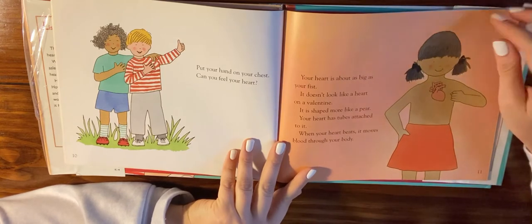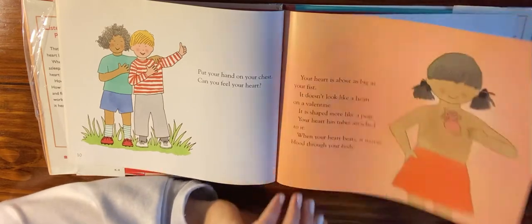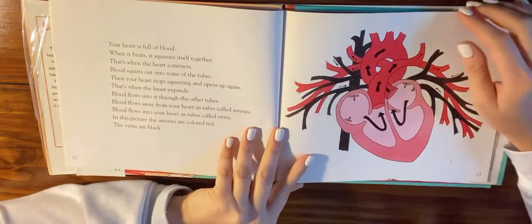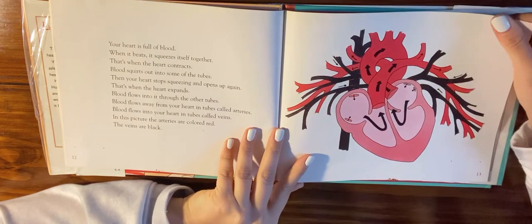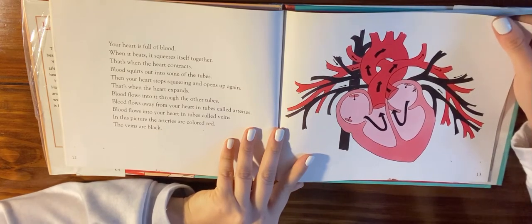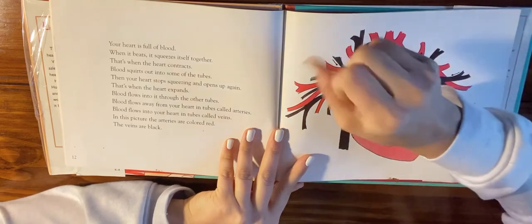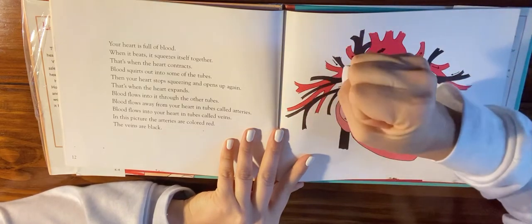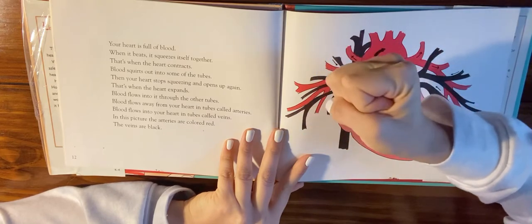Your heart has tubes attached to it. When your heart beats, blood moves through your body. Your heart is full of blood. When it beats, it squeezes itself together. Blood squirts out into some of the tubes. Then your heart stops squeezing and opens up again. That's when your heart expands. So it opens and closes. Kind of like this. Can you do this with your fist?